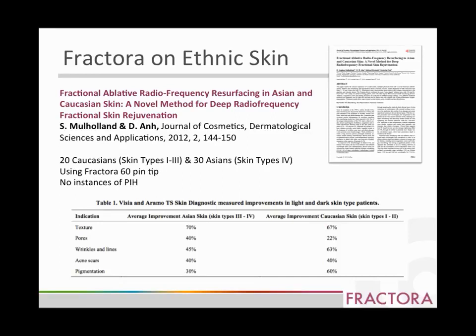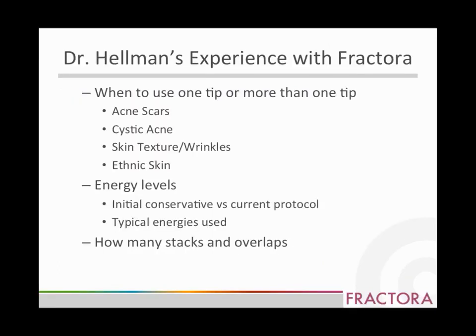My own experience with the Fractora is it started out as a learning curve. I started using very conservative and careful energy levels, and I still do. When I start treatments, I generally start a little bit lower, and currently I use settings of maybe 30 millijoule per pin with the 24-pin tips. And then each treatment I try to go up another 5 millijoules, and then next treatment another 5 millijoules.